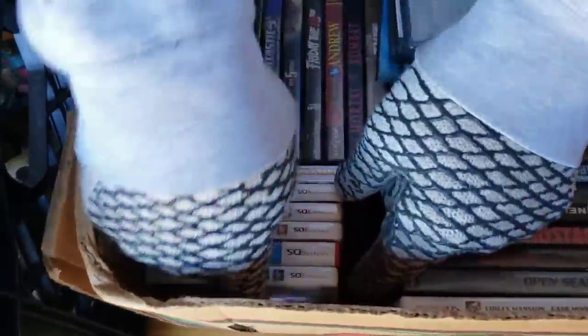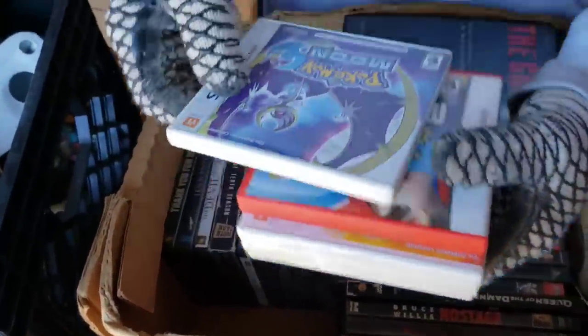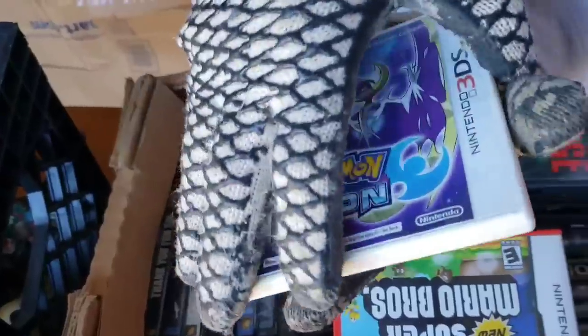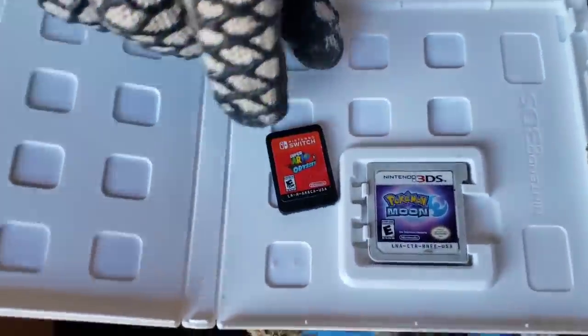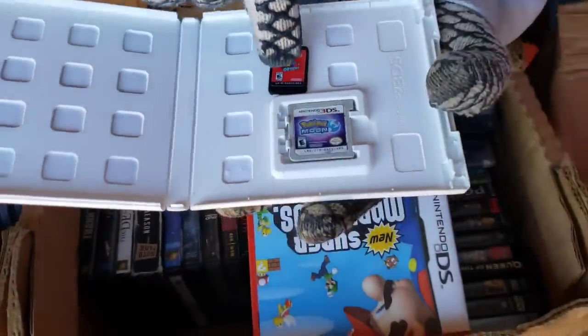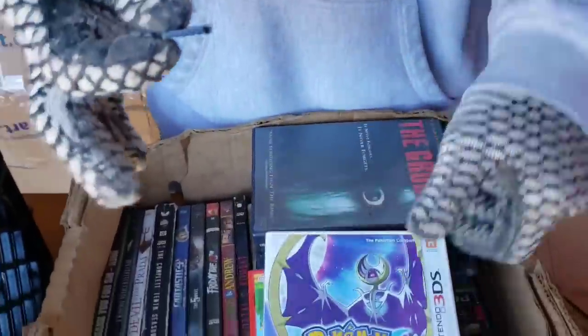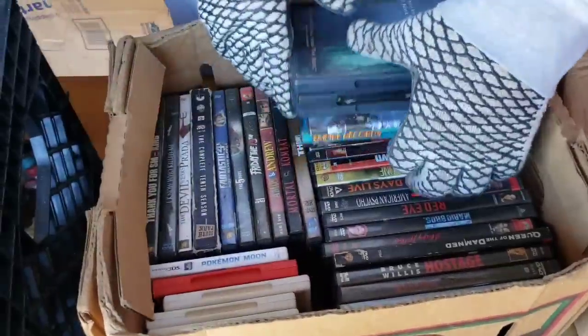Let's look at this. This is Nintendo 3DS. Pokemon. Oh! That's a Switch game. Oh, we still might find a Nintendo Switch in here. I actually have the case. You found the case? I saved it, yeah. Really? Okay, so we're going to set this aside for the case. We'll set that right there. That'll go for the case.